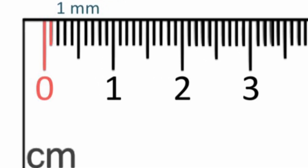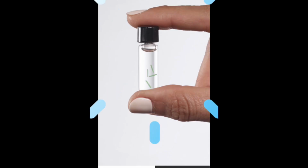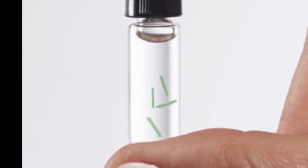3 to 5 millimeters, okay, tiny. And the diameter is a couple of hundred microns. So put that in perspective, it's the width of a few hairs. Kind of like this glowing green thing that looks just like the thing on your website.